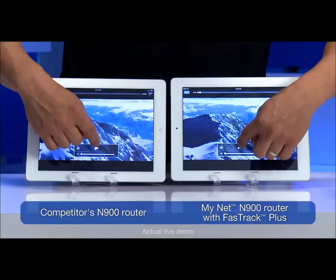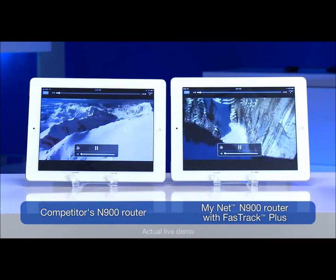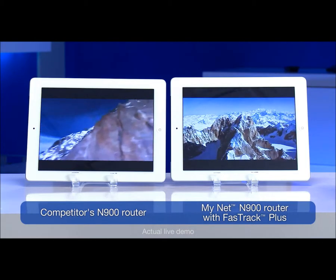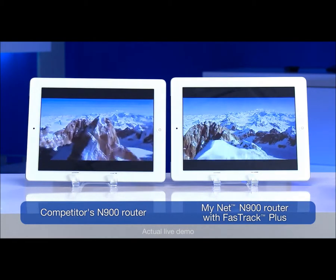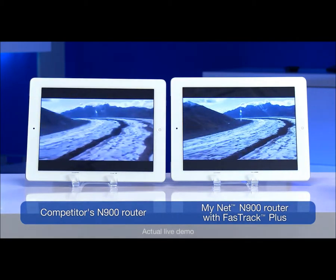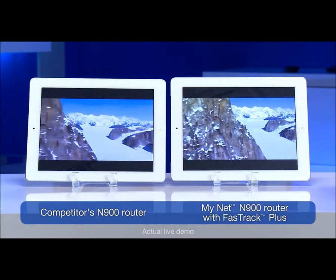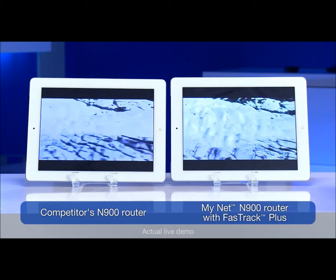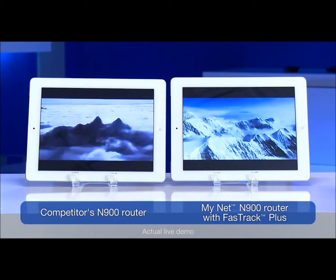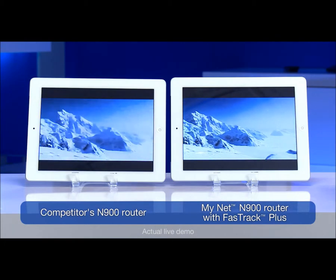So what we've added is simulated network traffic, similar to what you would experience if you're downloading something from the internet and browsing. And as you can see with the MyNet N900 router, it knows that that traffic is lower priority versus the Netflix video, and so it preserves the bandwidth and gives the speed to the Netflix video. On a traditional router, all that traffic looks the same. It ends up with a traditional queuing, and therefore you get the results where Netflix delivers a lower-res video. And so the MyNet router obviously preserves your video experience when the network's busy and when it's not.